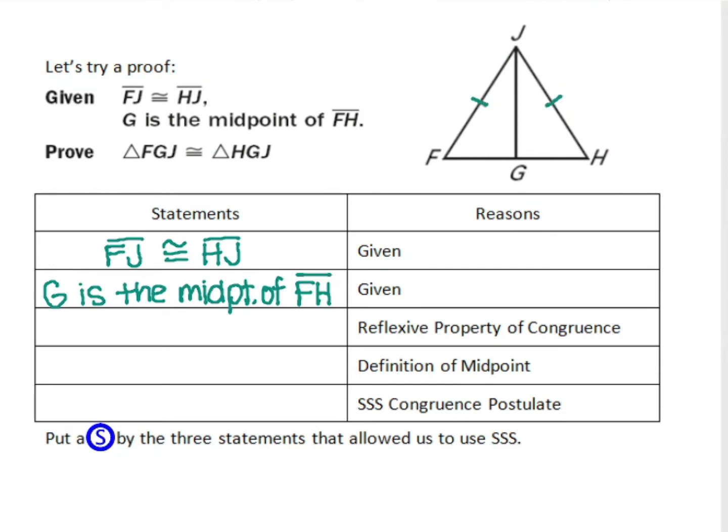I like how on the picture they've already put the tick tick on that given, and actually since we already have one set of sides on those two triangles marked congruent, I like to put a little S off to the side because I know that my goal is to get three sets of sides marked congruent, and that helps me keep track of whether I've mentioned all three sets.